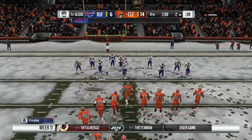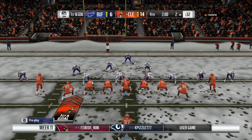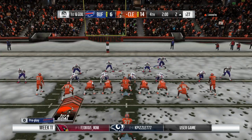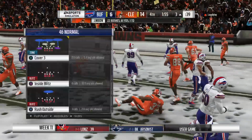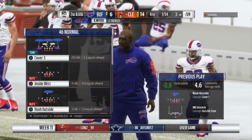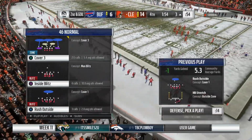So 1st and goal, 6 points here would go a long way toward wrapping this one up. Mixon trying to punch it in. And this will result in him losing yardage. Back to the 3. That's going to go as a loss of a yard, and it'll be 2nd down. And quickly, we're going to get another stop here with 1:54 left as they call the timeout defensively.